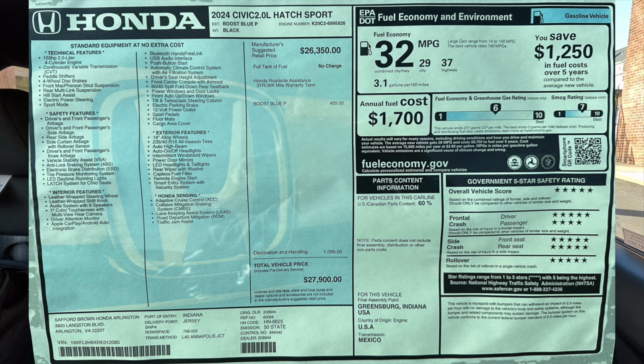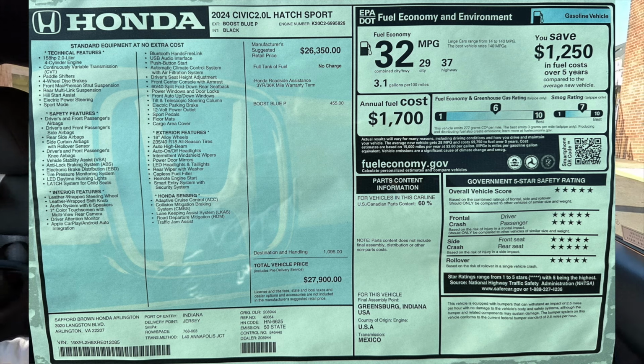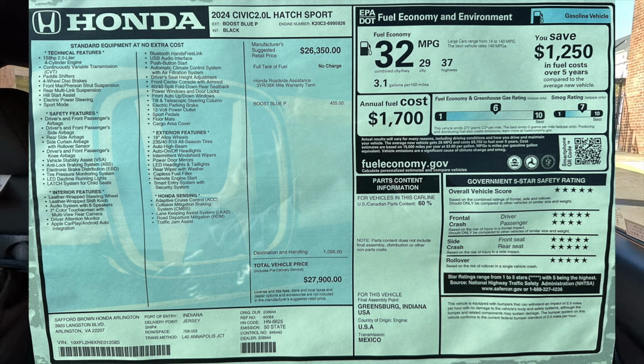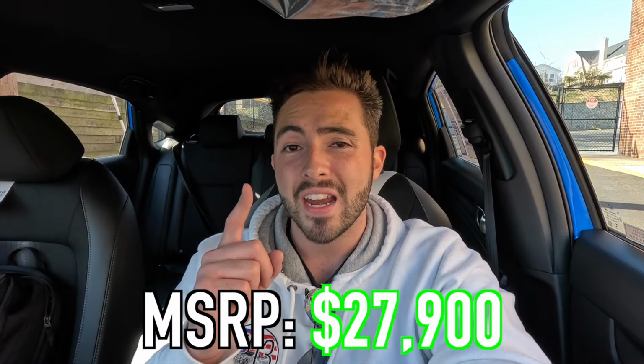Now I'm gonna throw the entire window sticker on screen. You can take a look at the one option that this vehicle has, which is the Papa Smurf paint color, and then take a look at everything else that you get as standard. But basically, I'm just gonna highlight the MSRP. So the MSRP of the way that this particular 2024 Honda Civic Sport Hatchback is spec'd is $27,900. I think that's a pretty good deal considering what you get.